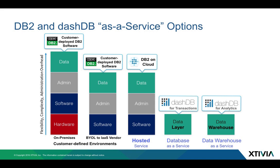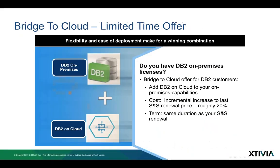And I think as far as today goes, we're really focused on DB2 on the cloud, which is more of a hosted environment. So I kind of view this as the best of both worlds, because we're going to take care of a lot of the setup of the infrastructure for you, but we're going to let you have the flexibility and control to manage the DB2 environment to your needs.